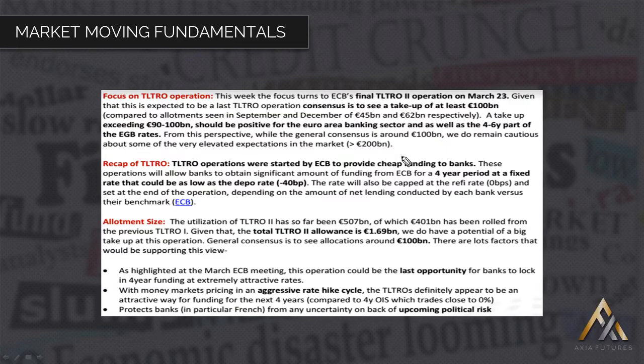If there's really low take up, then that might illustrate to you that the bank's expectation is that maybe rates will remain lower for longer and they're not too concerned. But if the market does expect rates to be rising in the foreseeable future, as the OIS market is looking at the moment, then you expect a large take up. So keep an eye on that.